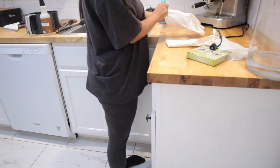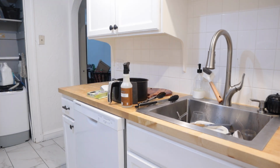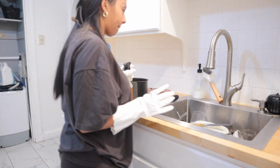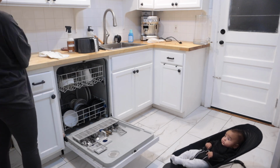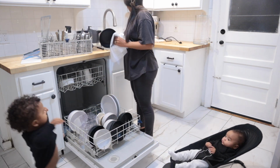And of course, I'm gonna start off in the kitchen because I feel like there's more that needs to be done in here than anywhere else, because every other room really doesn't have much. I feel like my kitchen is where everything is, and so it really gets messy really fast, and I'm just trying to get the harder part out of the way.